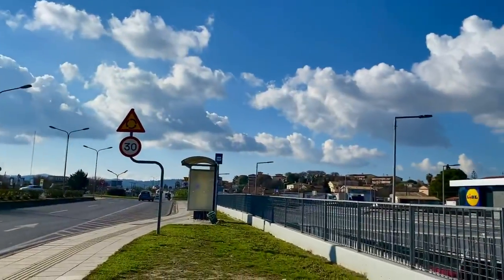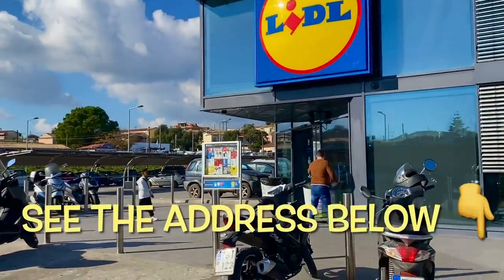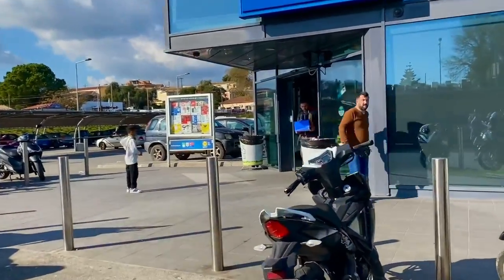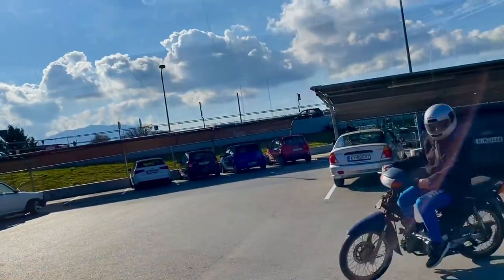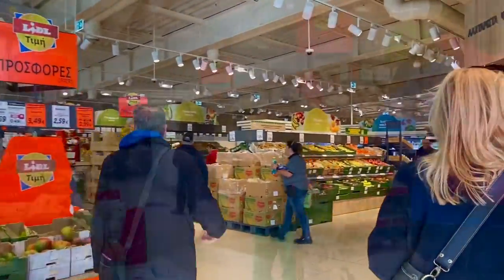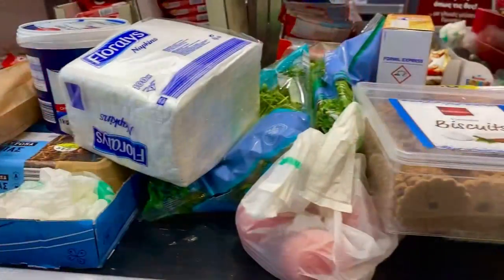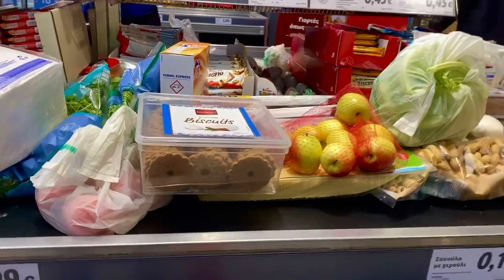Those clothes, beautiful. We're here at Lidl. We're gonna go shop inside the market. And that's a lot of food we bought here.